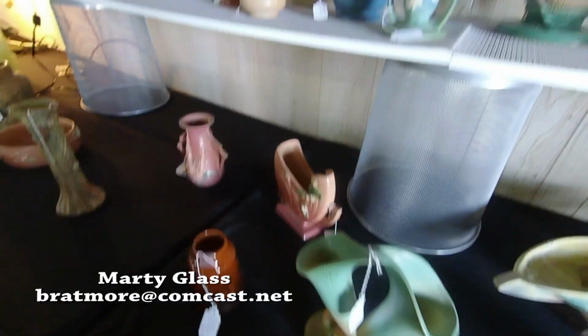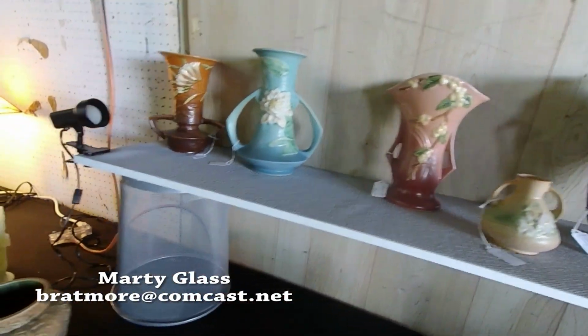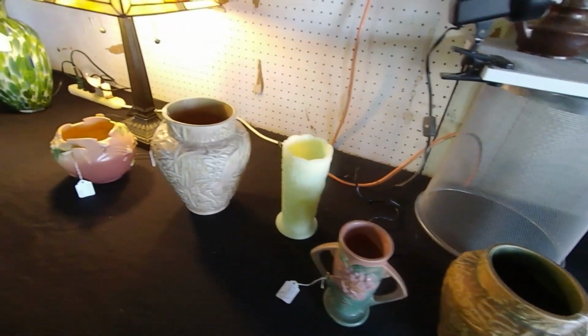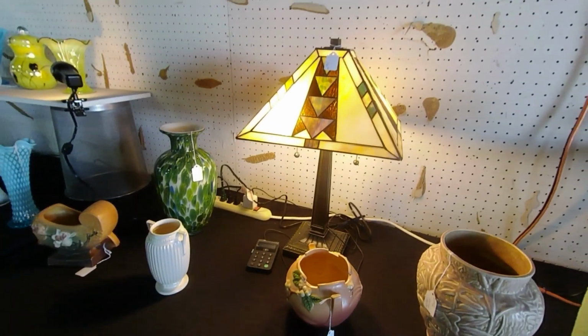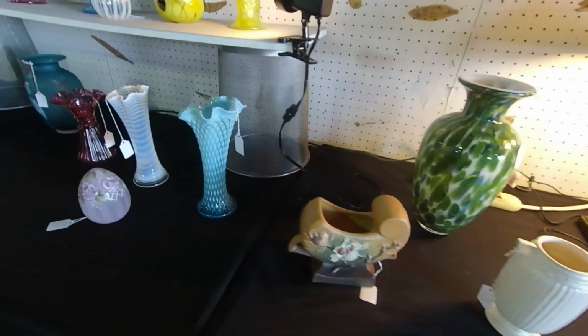So here we have Marty Glass, and there's a Roseville pottery piece right there. They had quite a bit of Roseville actually. Really nice. And they sold a lot of stuff. You can see already the spaces on their table. So they were very popular, and they sold their items pretty quickly.